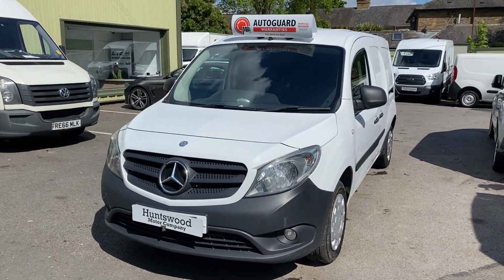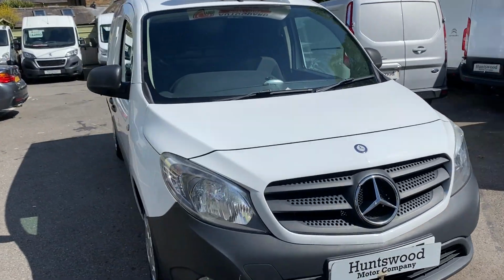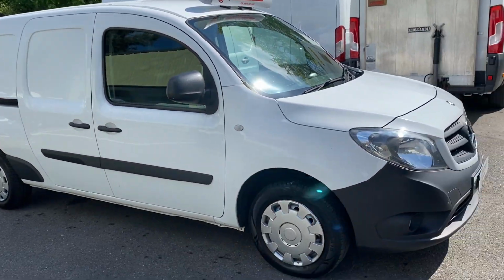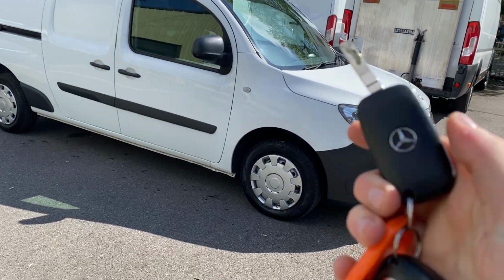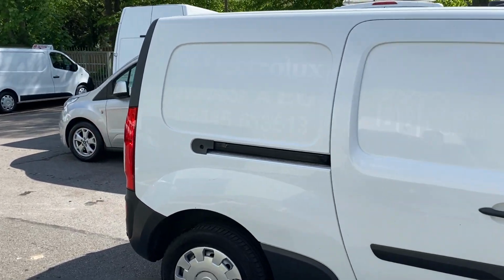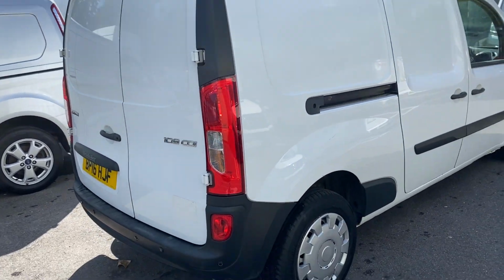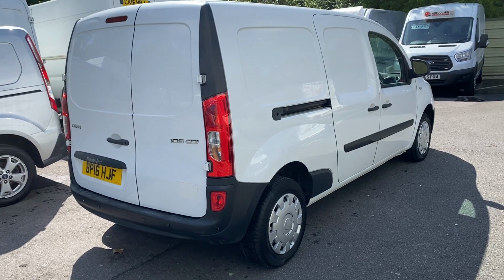Here we have a 2016 Mercedes Citan van. It's Euro 5, not ULEZ compliant, however, it is a good spec. It's a long wheelbase model, got twin side loading doors, 2 keys with it, both remotes, loads of previous MOTs. It is a part exchange for a much newer vehicle which we have sold the company, and they have part exchanged this against that.